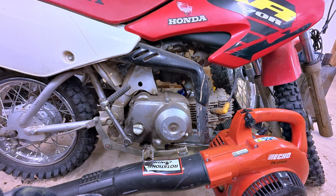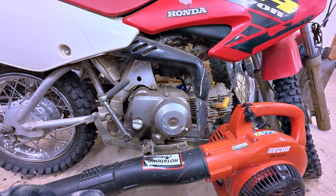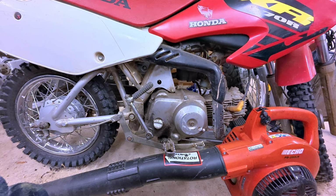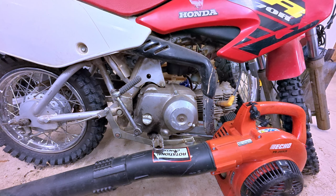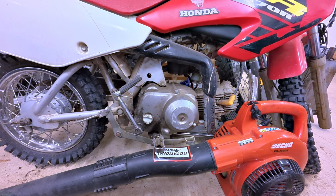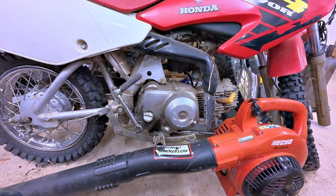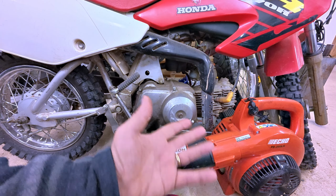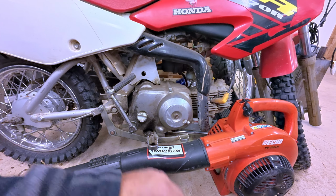But I think it was lacking in compression and stuff. It was ridden very hard, I think, with very little maintenance. When I dumped the oil out of it, it looked like I was pouring paint, black satin paint out of a can, and it just smelled horrible. But that's what people do with Hondas. They don't think they have to do anything to them.